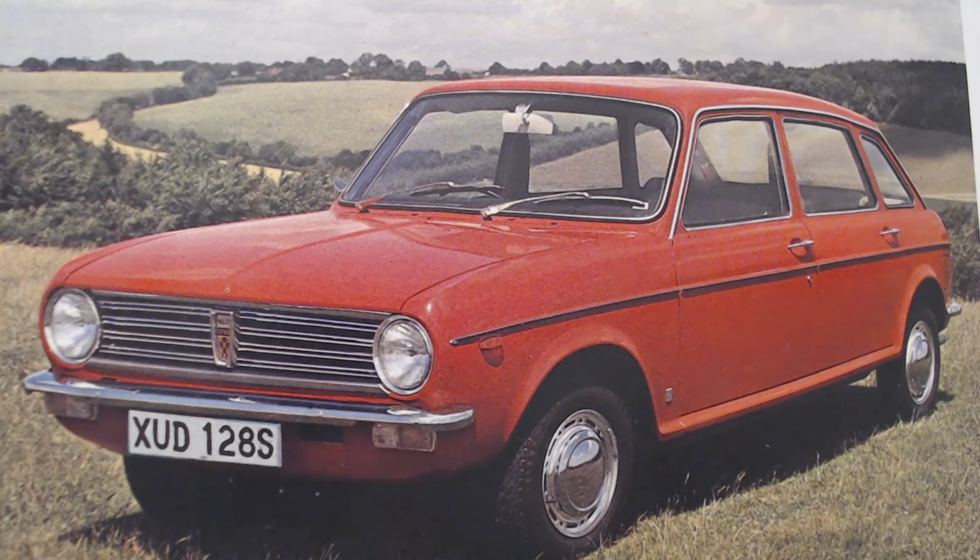elderly looking car. If we think about cars that were around at the time, the Golf came out in 1974 and the Golf GTI was out by now, 1976, which shows how far behind this was. And really, by this stage, the Metro really should have been coming out.